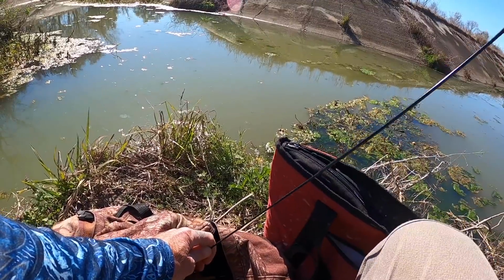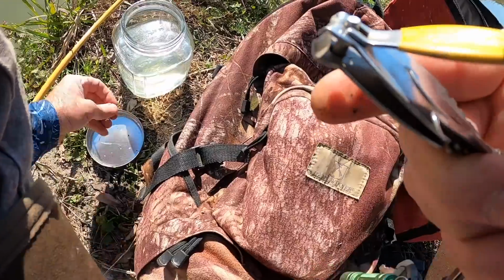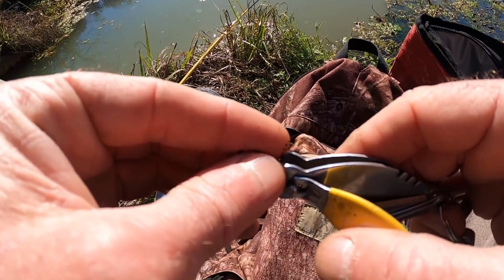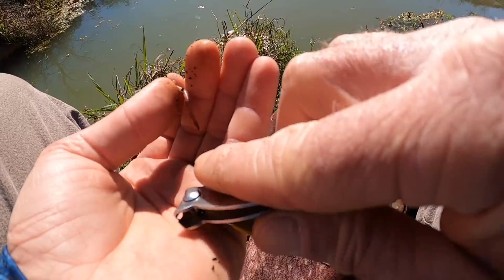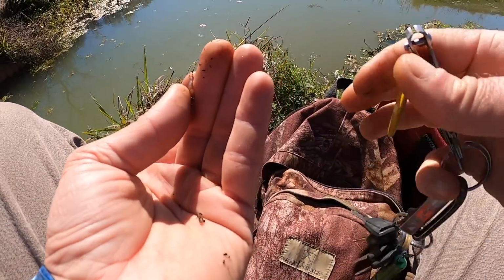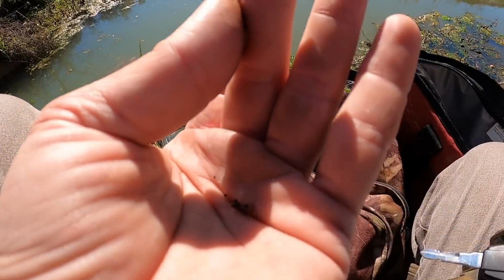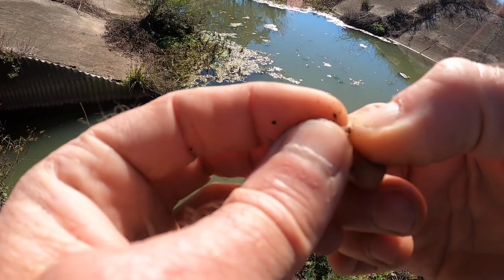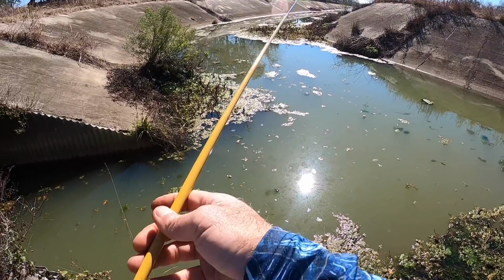Yes, I had this whole rod stuffed down in there. Little piece of red wiggler. I'm gonna take my pinchers and cut just a little tiny piece off. It might even be too big right there. Getting it on the hook is always difficult. All right, got it on the hook.